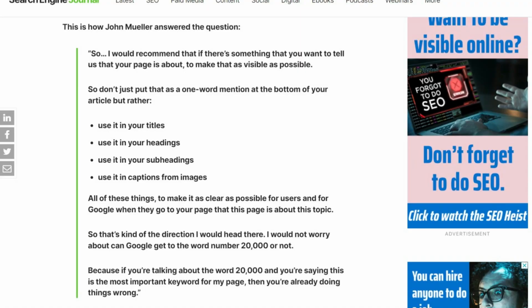Another super important primary keyword best practice is to focus on keyword placement. As John Mueller said about keyword placement, I would recommend that if there is something that you want to tell us that your page is about, to make that as visible as possible. So don't just put that as a one-word mention at the bottom of your article, but rather use it in your titles, use it in your headings, use it in your subheadings, use it in captions from images. All of these things to make it as clear as possible for users and for Google when they go to your page that this page is about this topic.